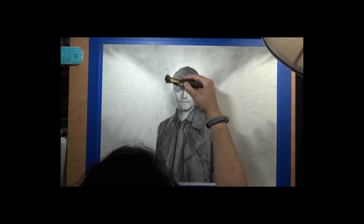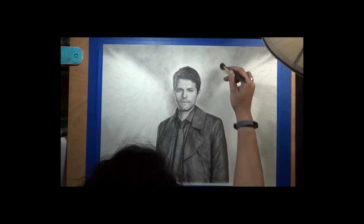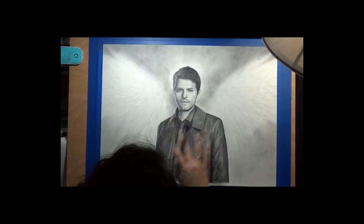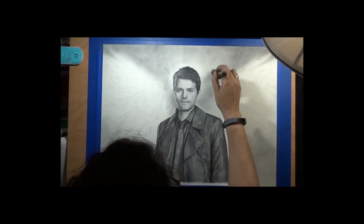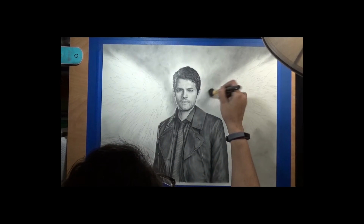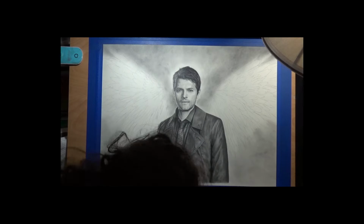That's called value: how light something is on a spectrum from absolute white to absolute black is a value scale. If everything is too much the same value of grayness and midtone, it's going to look very flat. If everything's too dark, it's going to look flat and weird. If everything's too light, it's going to look washed out and not real. So you have to pay attention to what color something is going to be and what value it changes to. That's a whole other thing, and I'm not going to get into that either.